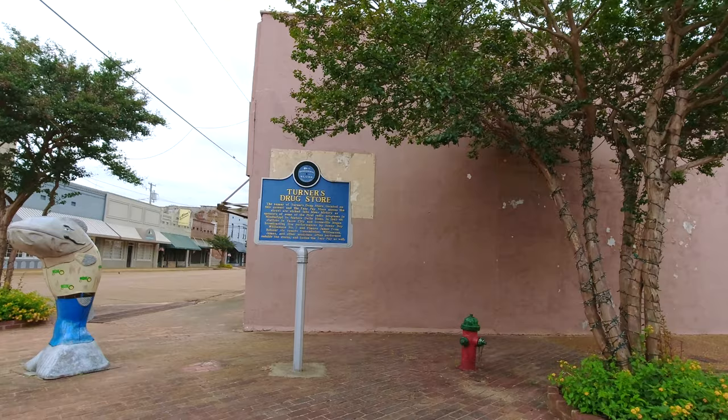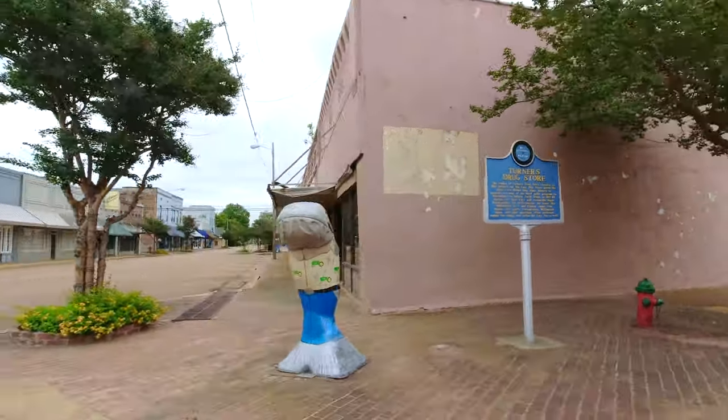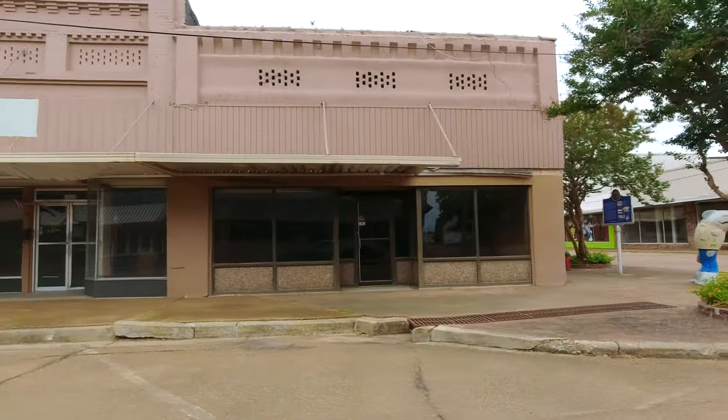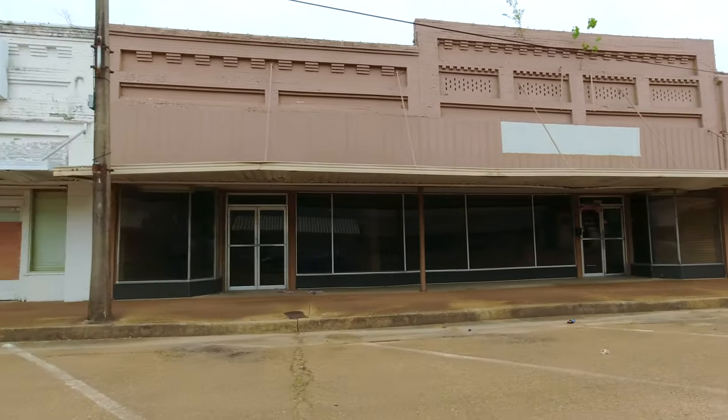That's a catfish statue on the left. You'll see those scattered around town. I guess it's the catfish capital. It's very early in the morning, and I was just rolling through town checking things out on my way to Clarksdale.